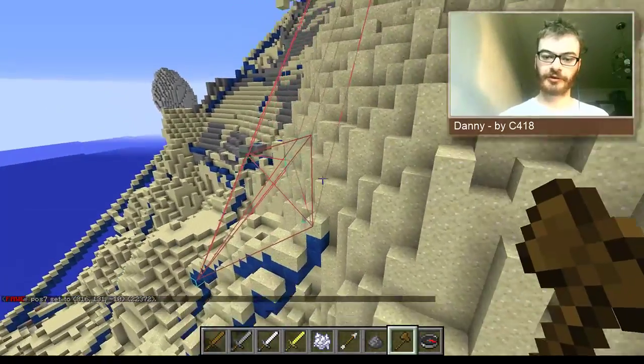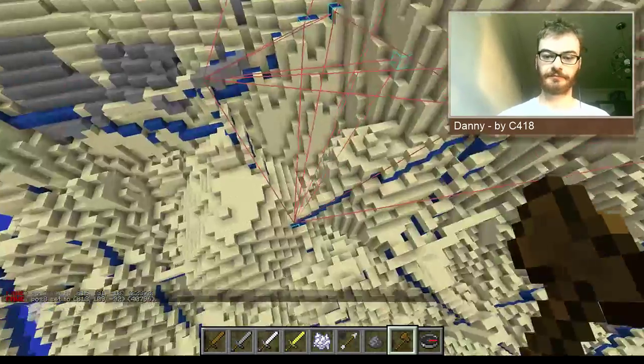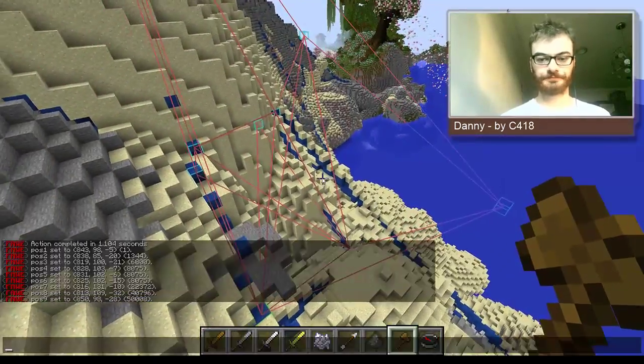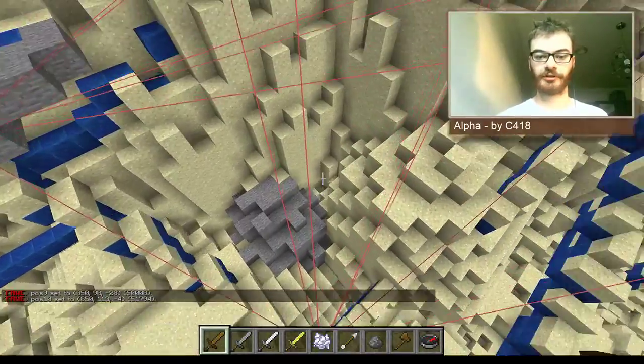In fact, this convex polyhedral selection tool is amazing, really. It's exactly what I've been looking for. I can't believe I haven't found it before. Very, very good.